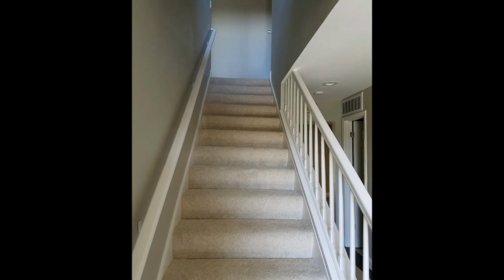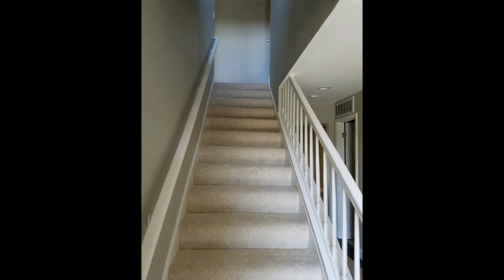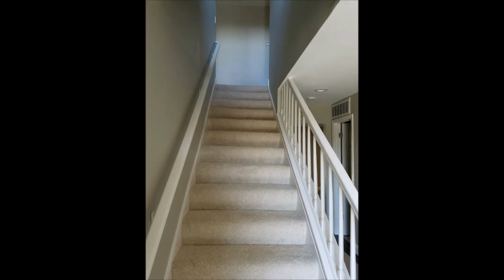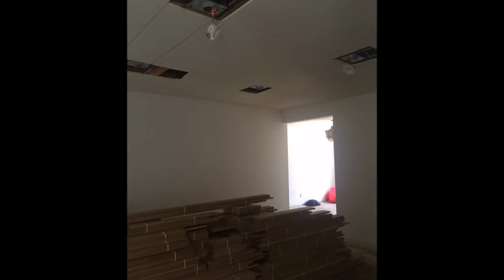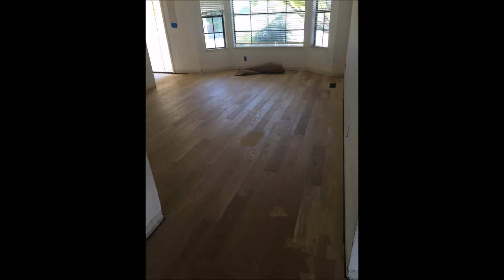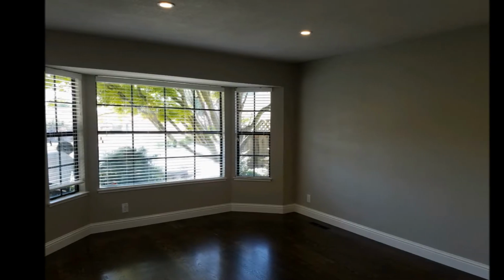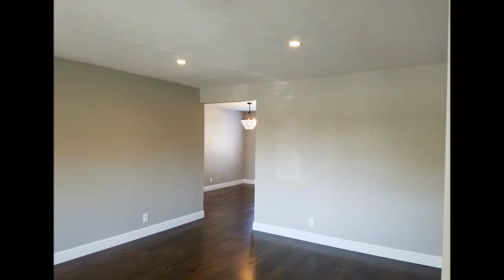Moving on to our entry and living room, here is our new and improved entry. The stairs got new carpeting as well as the entire upstairs. The rails were painted a nice bright white. The living room got new recessed lighting installed and all the popcorn ceiling was removed. And then hardwood flooring was installed throughout the first floor. Everything was sanded and stained a nice rich dark color, which created a very modern aesthetic.